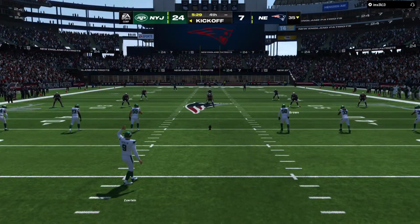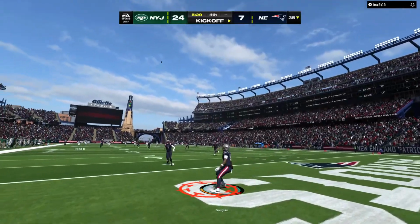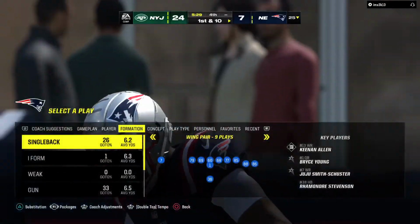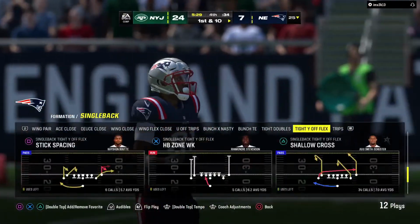Zerline to kick off for the Jets. Now after the touchdown, it's Zerline. He'll kick it away. Fair catch going to be taken, and this will be moved out to the 25. Patriots take over 1st and 10 at their own 25-yard line.